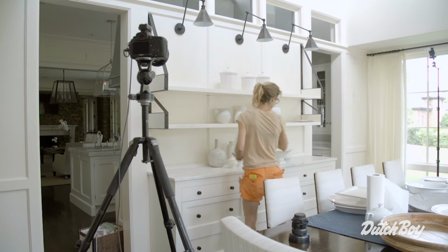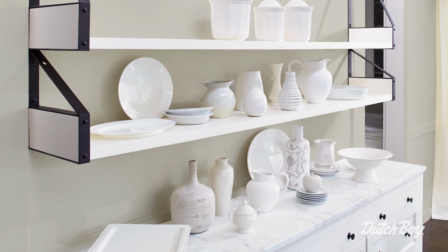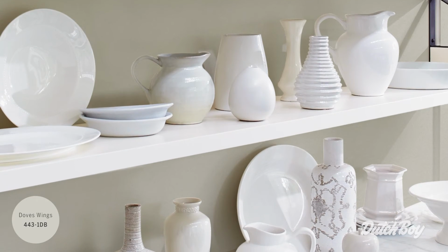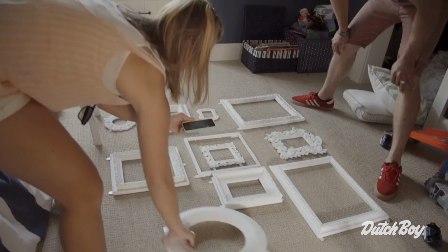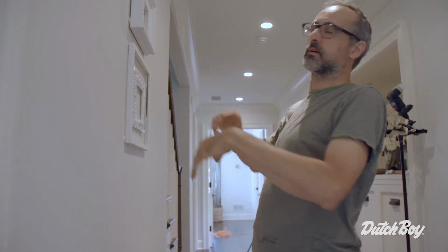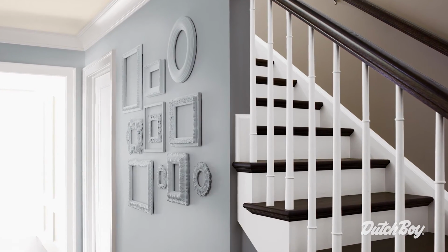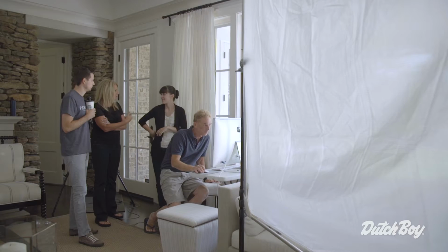One thing we did here was create a really polished vignette. We gathered up all sorts of objects and vessels with a similar hue, grouped them together for a stylish statement. This is a really great way to rediscover pieces you might already have and look at them in a new way. We gathered up all sorts of frames found everywhere, attics, garage sales, thrift shops, and we painted them the same color as the wall. There's no need to put photos in the frames because grouped together they tell a really great visual story.